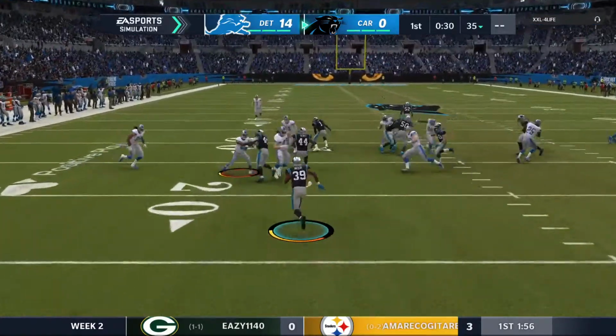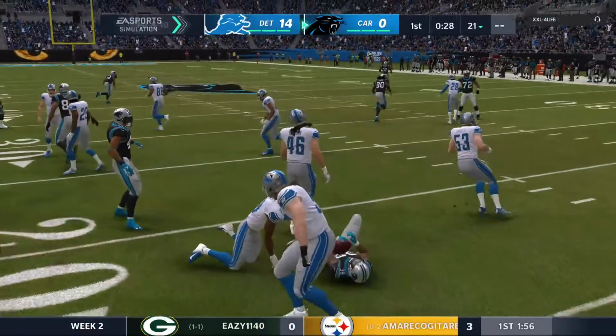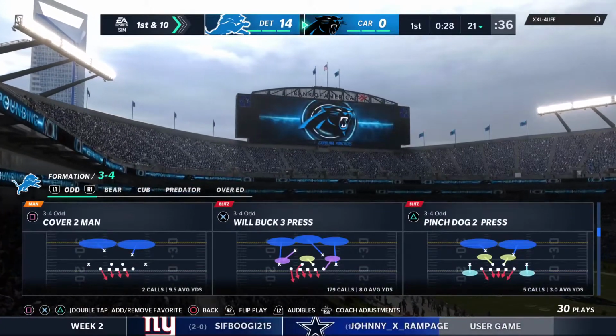From the 6. And he'll get it up just past the 20 as these guys will go to work at the 21-yard line.